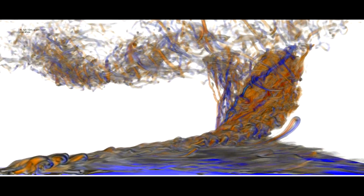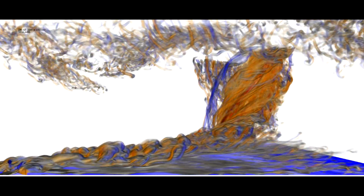Here's another view of that same thing showing the SVC rotating. You can see that rotation and then the tilting and then going into the mesocyclone. So plenty of detail here.